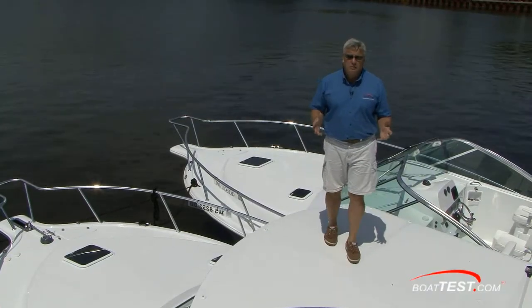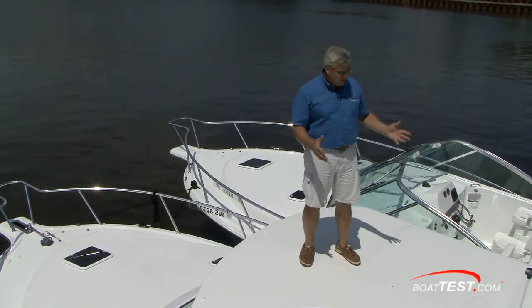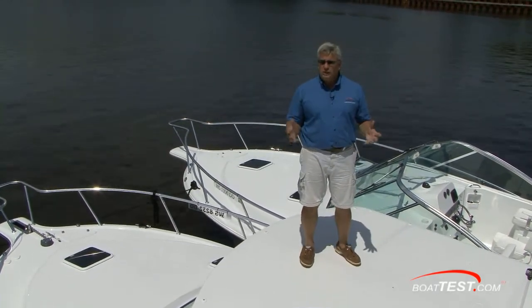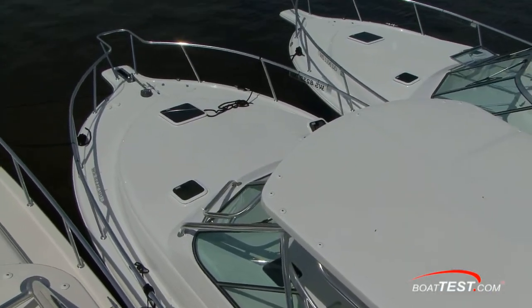The tower system is something that a lot of people want to have a little choice in. So what they've done with Rampage is they've set this up. This one's got a hardtop on it, and it's ready to accept the tower that you want. You tell your dealer what you want, they make sure it gets installed.